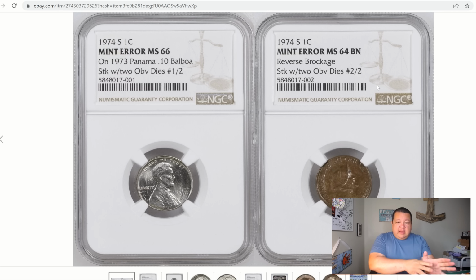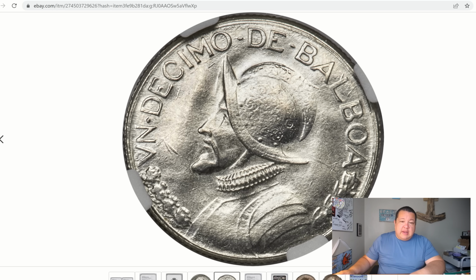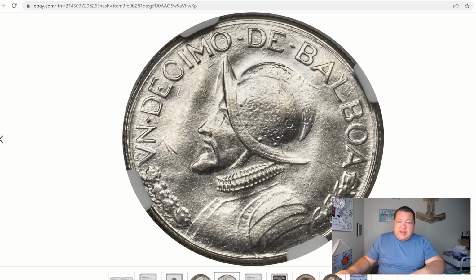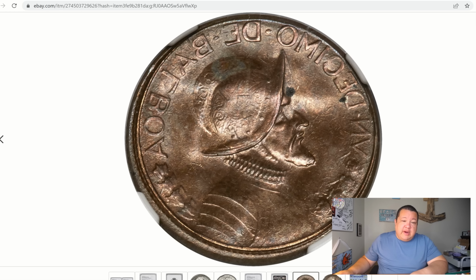You had the obverse die of a Lincoln cent and then the obverse die of the Panama Balboa. You can see that right there, plain and clear. They were set up in the mint presses, and it struck something pretty wild. By the time it was all said and done, you could actually see the reverse design of the Balboa on there with the crest and the flags and stuff. Very, very interesting piece that has very deep undertones of intentional. Obviously, because how did something like this happen without you knowing? But yeah, it's very interesting to say the least.